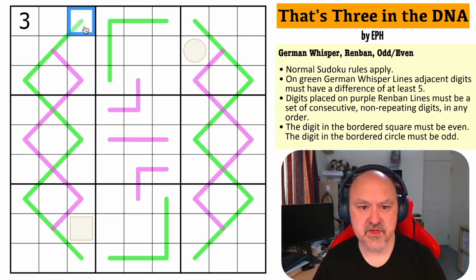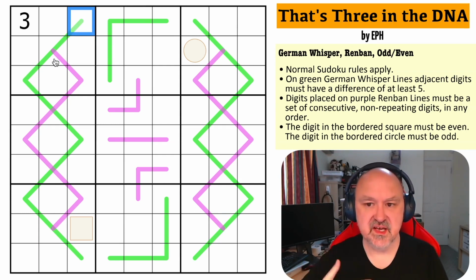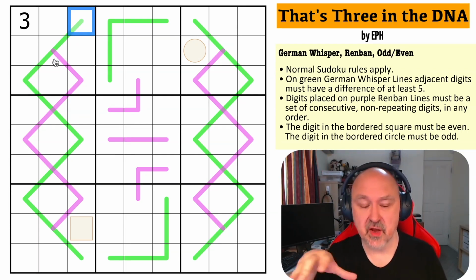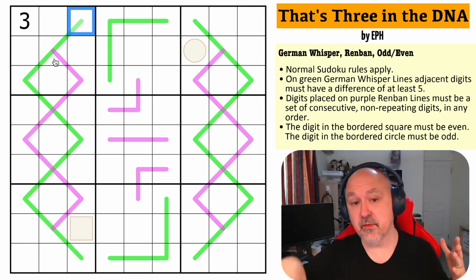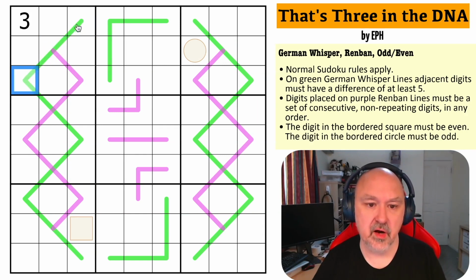It's probably the whisper lines. One of the things about whisper lines is they must always alternate high-low polarity. The reason for that is the 5 difference. You can never put 5 on it. If you have a low digit, any digit lower than 5, any digit between 1 and 9 is going to leapfrog 5 to something that is higher than 5. And something higher than 5 is going to leapfrog back to lower. So you'll always alternate high-low polarity.